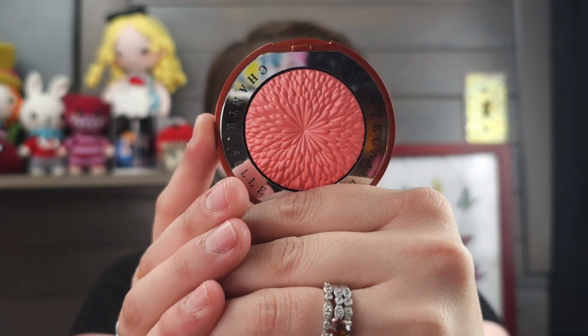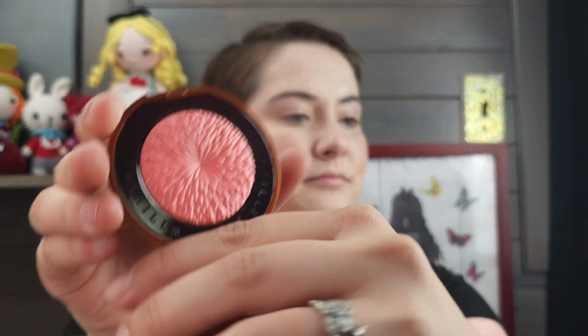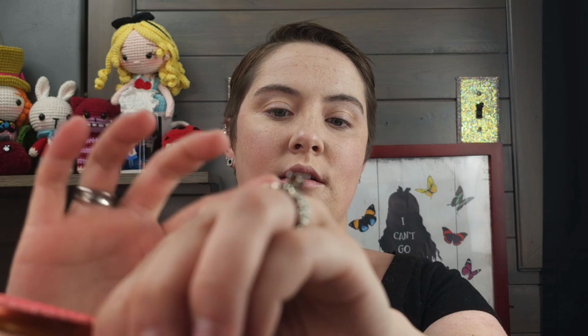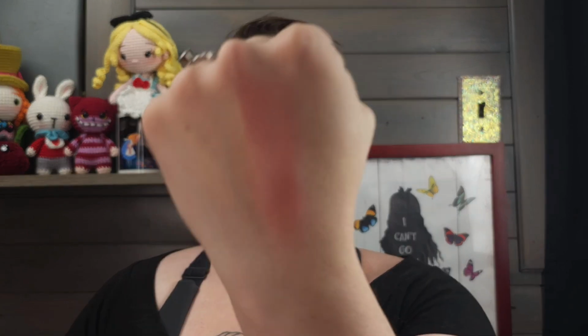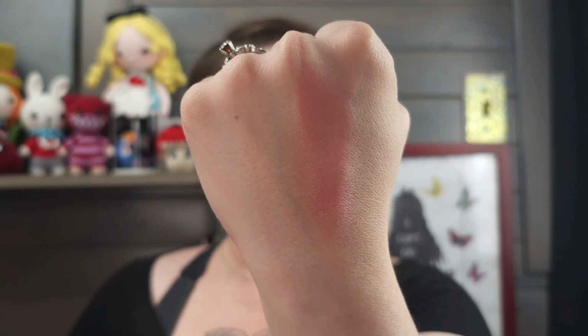This retails for $75 from Chantecaille, and it's described as a peach shimmer. So I picked up the peachy shimmer rather than the rosy shimmer. The other blush they came out with was a rosy shimmer, and I am not a huge fan of pink. And this looked more peachy than the pink. So it's just a regular powder blush, a pearlescent formula that sweeps a sheer wash of joyful color onto the cheeks. So let's go ahead and put this on the face.